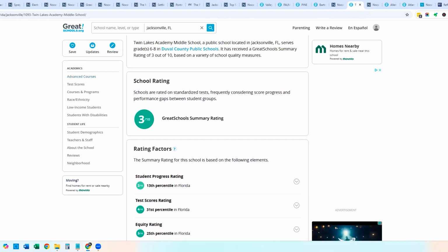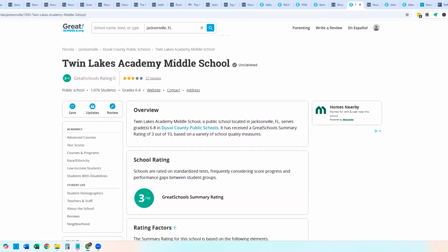So what you do see a lot of times is for the neighborhoods that are in Duval County in Nocatee, a lot of times that will be the neighborhoods where you may see the parents choosing private school over public school compared to what we see in St. John's County.